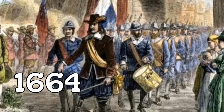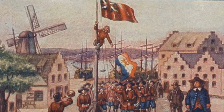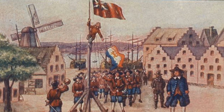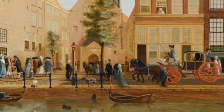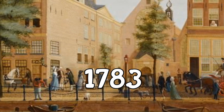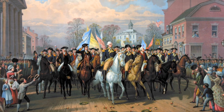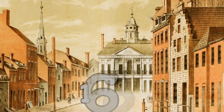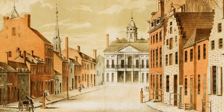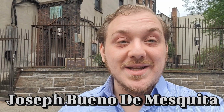In 1664, the British demanded that the Dutch surrender the colony, and shortly thereafter took over the city and renamed it New York. The British would go on to rule the city for over a century until 1783, when they lost the Revolutionary War against the colonists. Under the British rule in 1682, a member of the Jewish community named Joseph Bueno de Mesquita purchased this land behind me to serve as the Jewish burial ground.